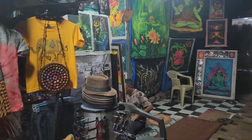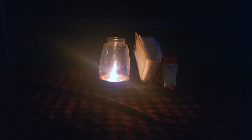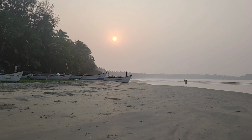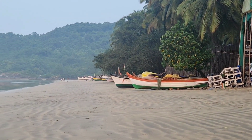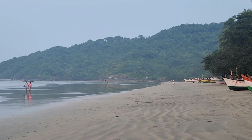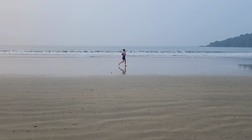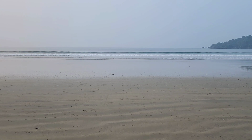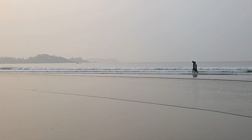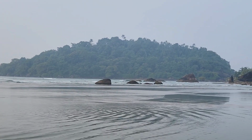Unlike other Goan beaches, the nightlife is sort of restricted here. The maximum you can get is a candlelight dinner by the beach. Next morning, as soon as we woke up, we came out to the beach. The sun, the sand, the water, the air, and the trees, everything felt magical here. We walked along the shoreline for some time, occasionally wetting our feet, and took some beautiful pictures with the sea as the backdrop.